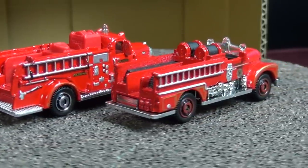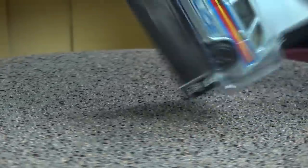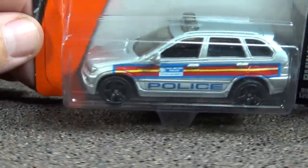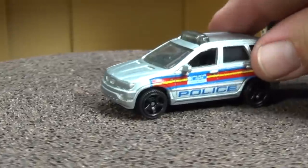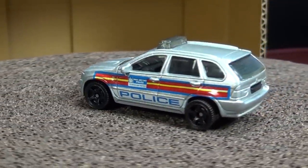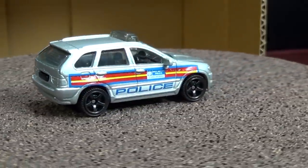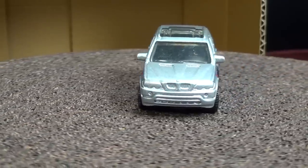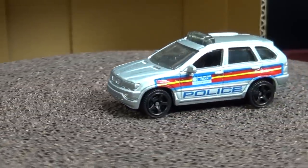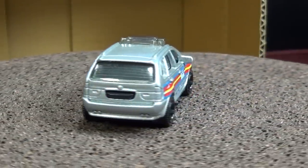Now we're going to take a look at the BMW X5 Police. Love me police cars. I would assume that the tampos look pretty realistic to what you would see. I don't necessarily follow the vehicle to know how it's designed. But as you can tell, the light bar on top, hey, no push bar, bummer. That's all right, still like police cars. But my favorites are police cars that have push bars and light bars.